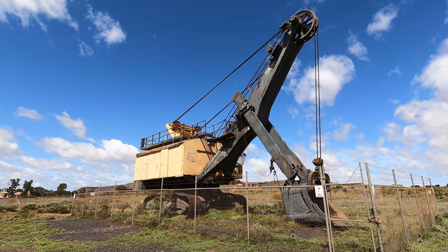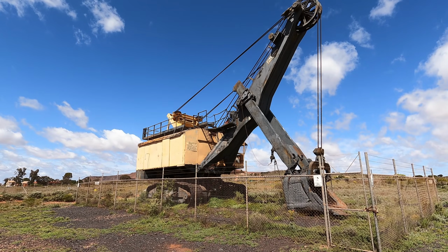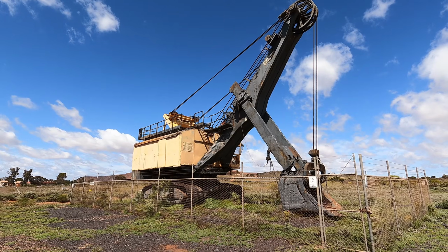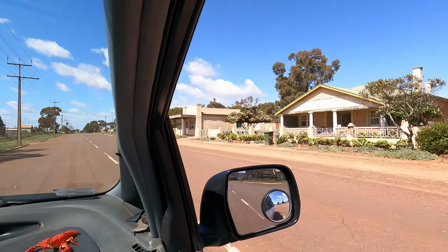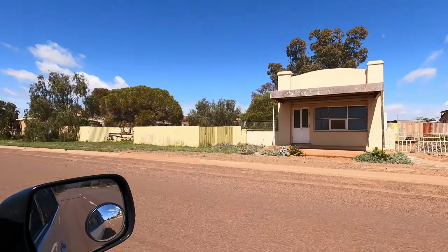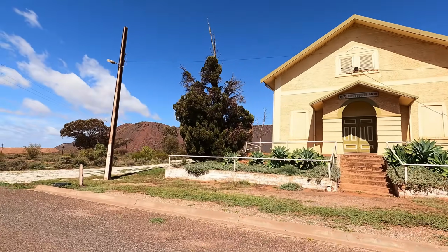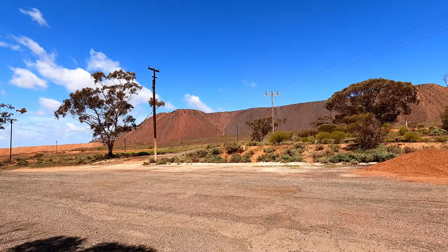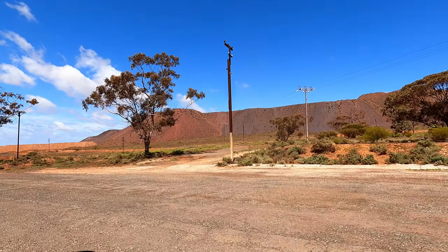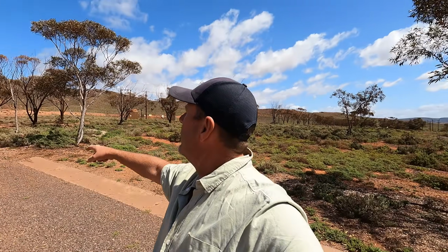Number 7 Marion all-electric shovel, commissioned 1965, cost $38,000, out of service 1981. It dug more than 24 million tonnes. Lots of old buildings. Kind of reminds me a little bit of driving through Woomera. Look at the piles there.